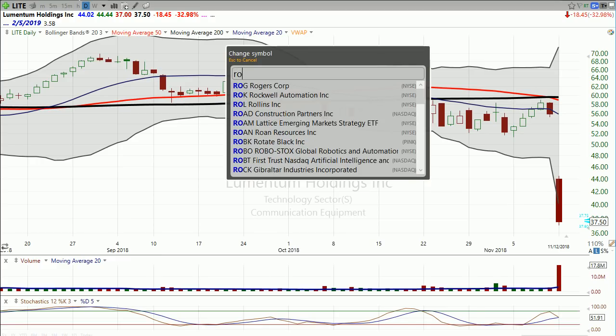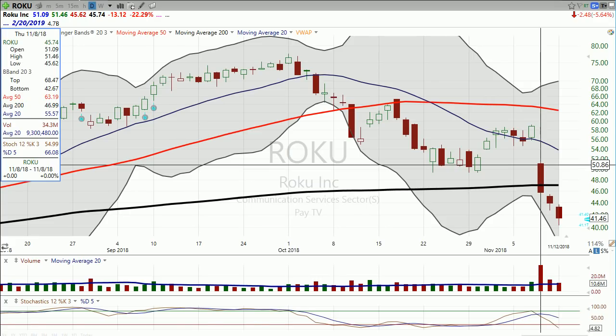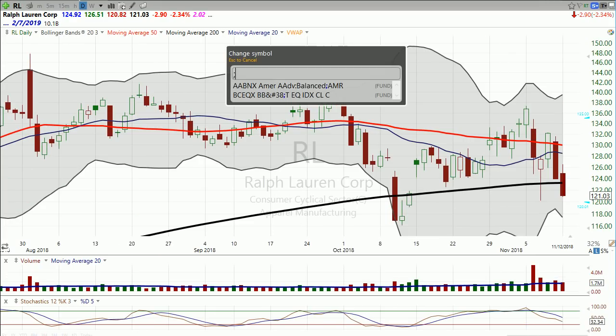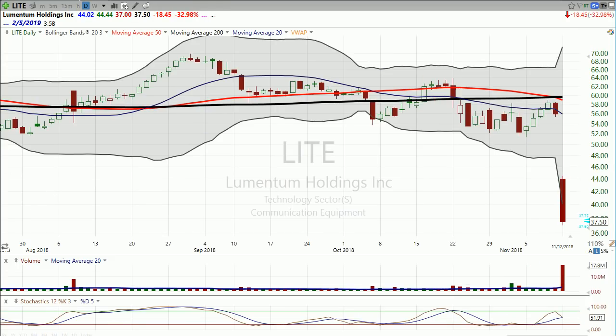because you can look and see what Roku did. It had a similar gap down, and then it just kept going and going and going. So don't just trade this reflexively and say, well, it's down 30%, so I'm going to go ahead and buy the stock. Make sure you have a good trade setup. And if you have a good trade setup, then you just stick to your plan. You know, plan your flight, fly your plan. Any good pilot will tell you that. Any good trader will tell you the same thing.